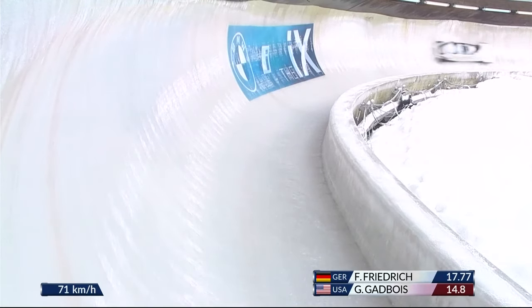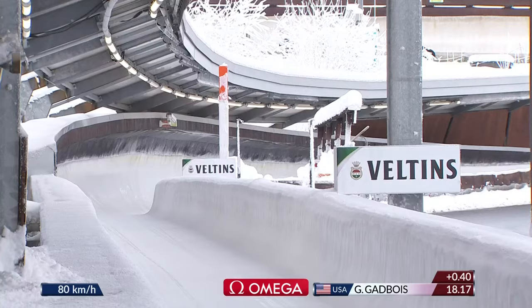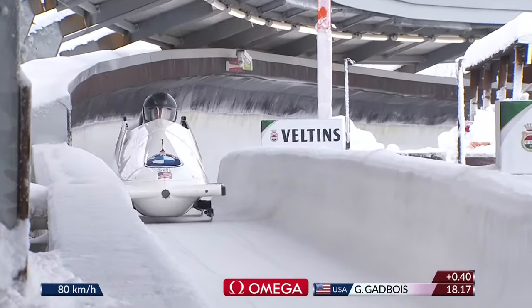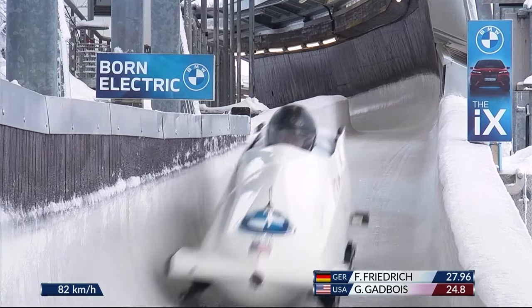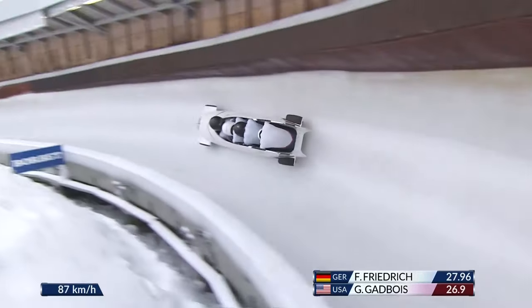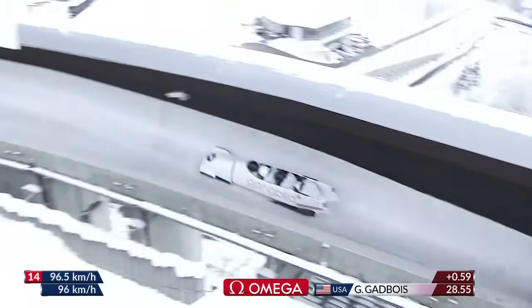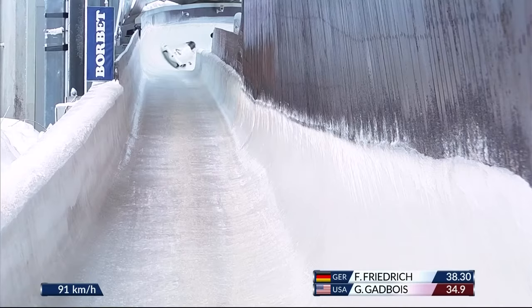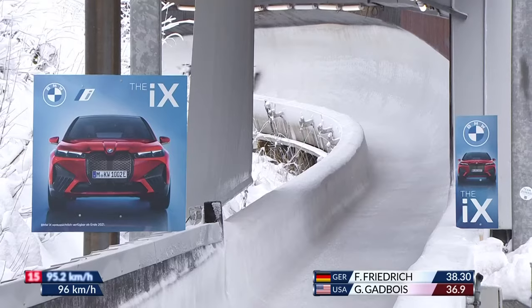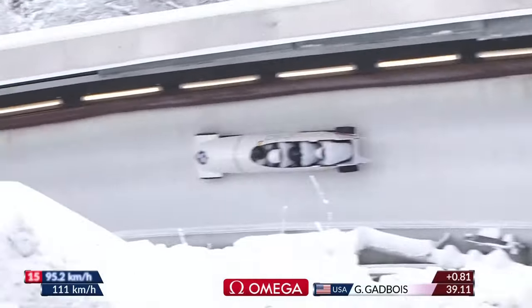Adrian Adams, last World Cup race for him, Lake Placid, December 2016 with Cody Bascu. It seems like forever away. Niederhofer has raced in Europe before. He did Europa Cup at the end of last season. But for Gadbois, this is all brand new territory.